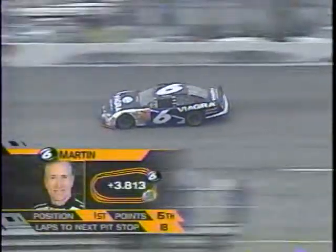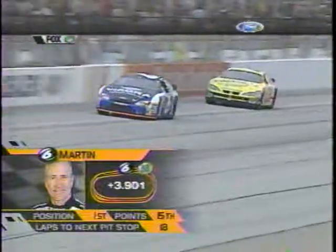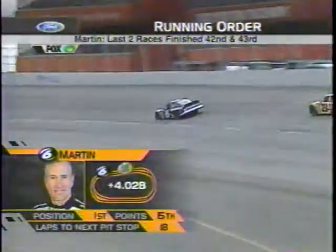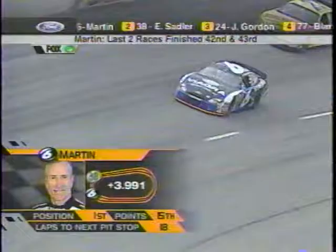Yeah, he just put Kenny Wallace down a lap. That was the 20th place car, so we have 19 cars on the lead lap. There you see the graphic right there. 18 laps. Mark Martin's probably on pit road. That will be mainly for tires, not for fuel. And there you see he's almost 4 seconds ahead of second place Elliott Sadler.